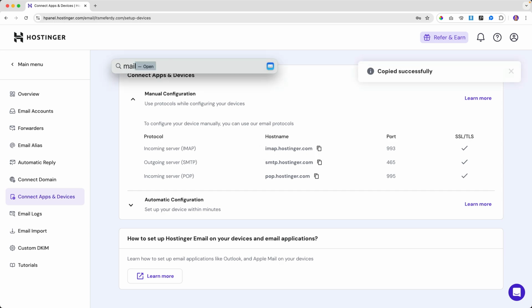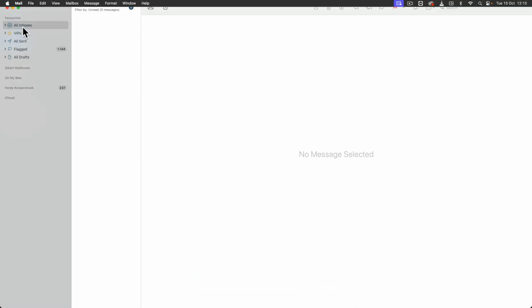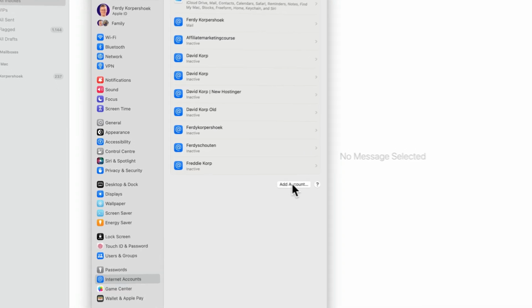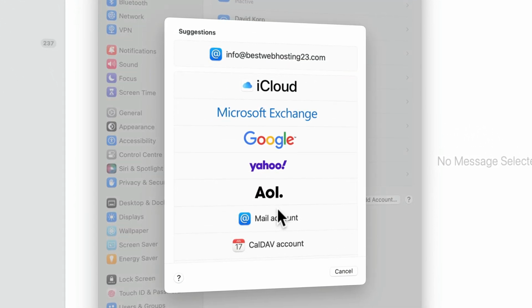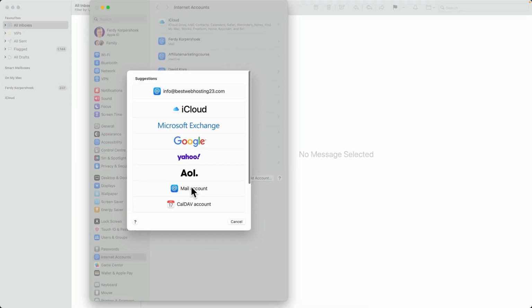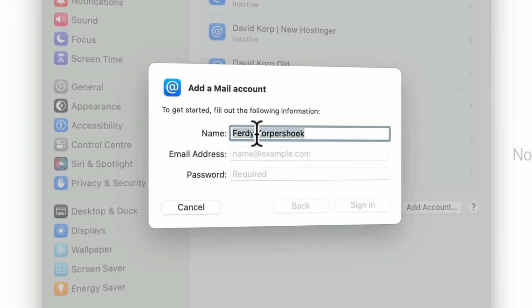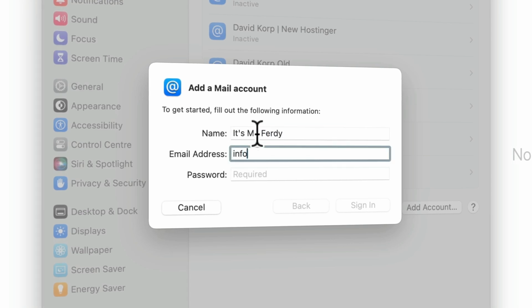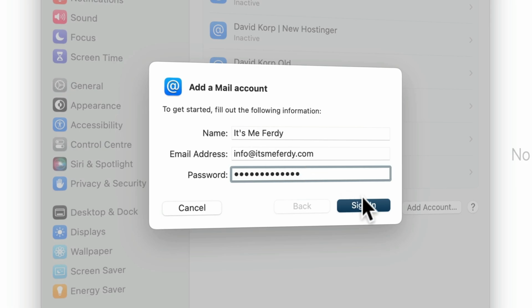Now I go to Mac Mail. On the PC, you can do the same thing. Mail accounts. Then I click on add account and I want to go for add another account. And then I go for a mail account. The name will be It's Me Ferdy. The email address is info@itsmeferdy.com. The password. And then I click on sign in.